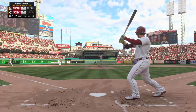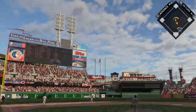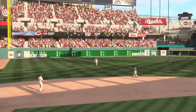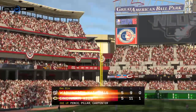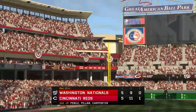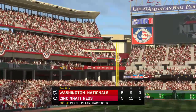Standing in now, Steven Sung. As he swings at the first pitch and lifts a fly ball out to left field. Holiday is there to make the catch, and that means we've got more baseball ahead. So no runs, no hits, no errors, and no one left. 11 innings in the books now, and we are all tied 5-5.